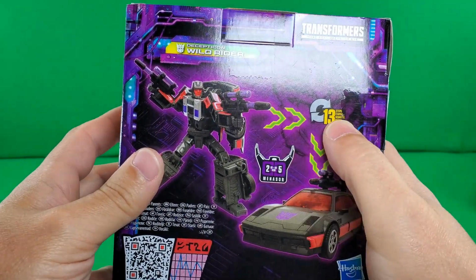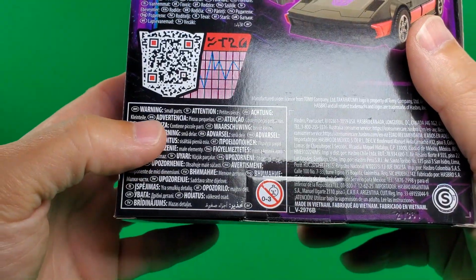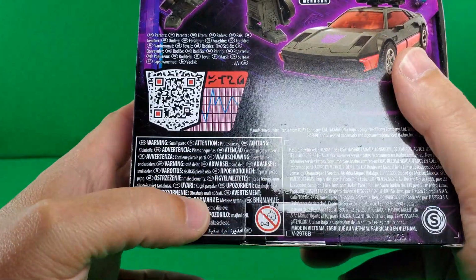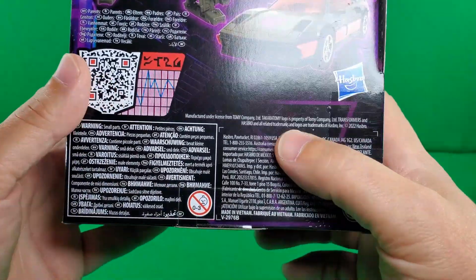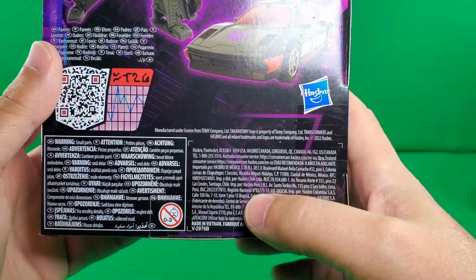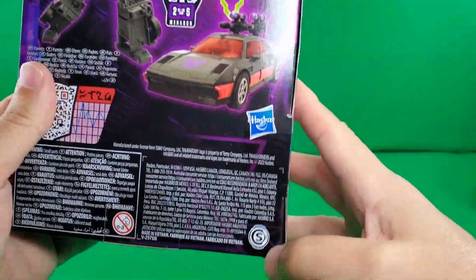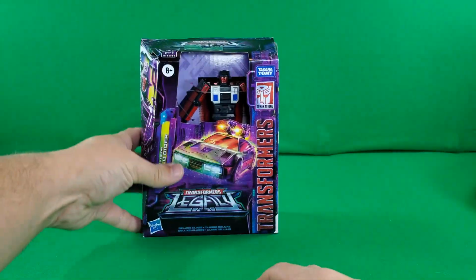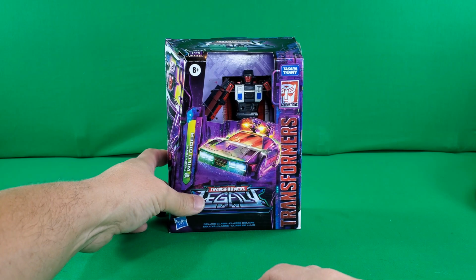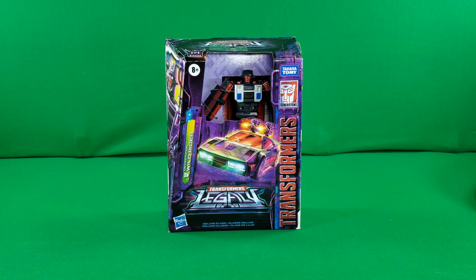Transforms in 13 steps. Parents, this. Warning! Attention! Achtung! Don't stick things in your pie hole that don't belong there, and don't give it to the babies. And some more small fine legalese, made in Vietnam print. Did I say made in China print down here? I might have. Well, it's made in Vietnam. I'm just used to saying made in China. That, my friends, completes our look at the packaging.